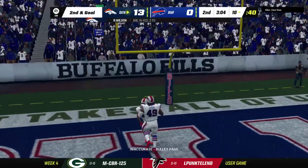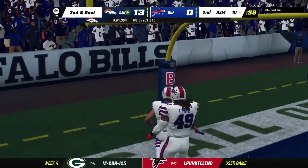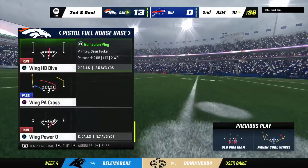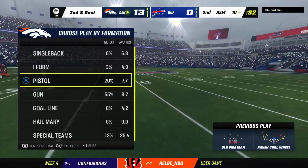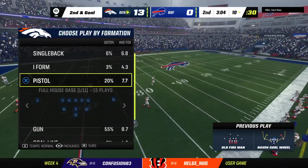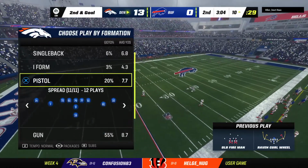And that went too far in front. He couldn't reel it in. It's incomplete. The way he's been slinging in the first half, you expect everything he throws to go for a touchdown, but I guess he's going to have to wait to try and pick up that 3rd, isn't he? Yeah, I thought he had him for a second, but you're right, not to be.